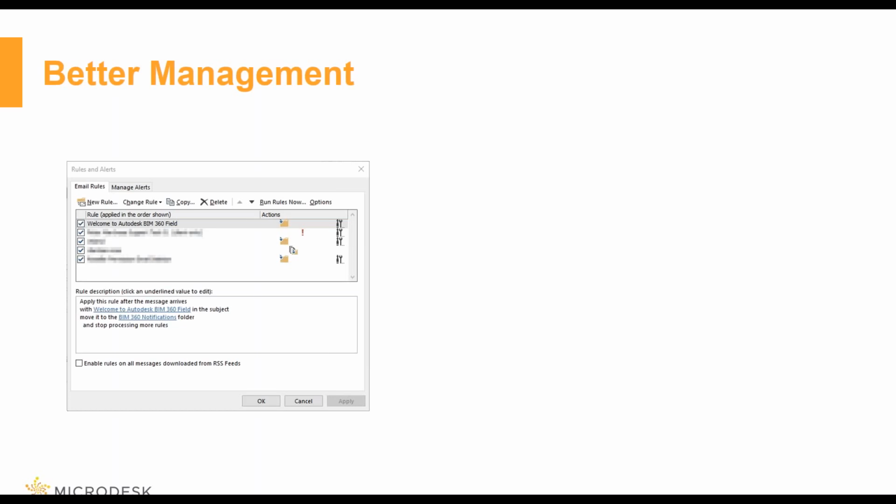Now, coming from that, we also have better management. Now, most people out there probably are very familiar with using Outlook. Within Outlook, we have the ability to create rules. So the one I'm looking at here is whenever I get an email from BIM 360 Field, I want to put it in a specific folder. It just makes it easier to organize.